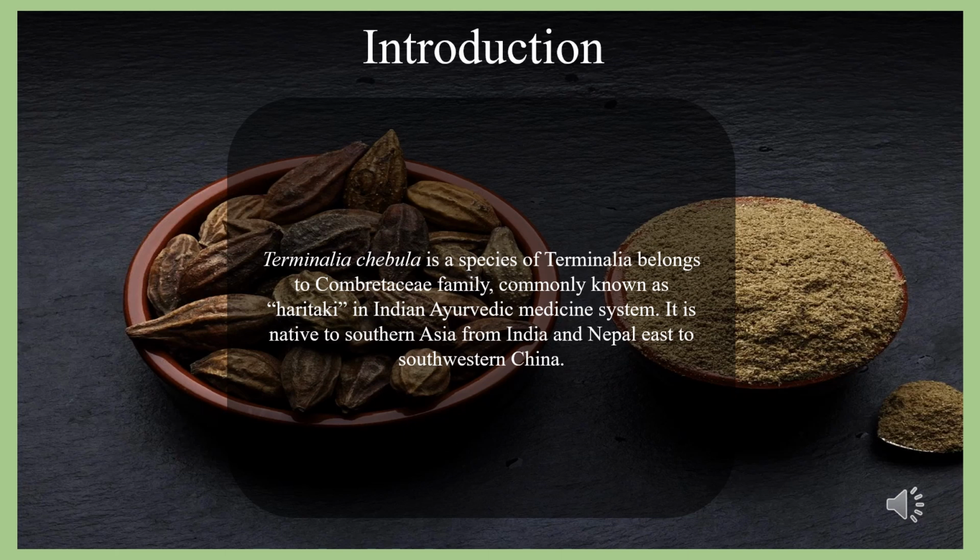Terminalia chebula, commonly known as black or chebulic myrobalan in English and Harida in Odia, is a species of Terminalia native to South Asia, from Pakistan, India, and Nepal east to southeast China, and south to Sri Lanka, Malaysia, and Vietnam. This species is held in high esteem in Ayurveda for its properties to prevent and cure diseases, and it has enjoyed the prime place among medicinal herbs in India since ancient times.